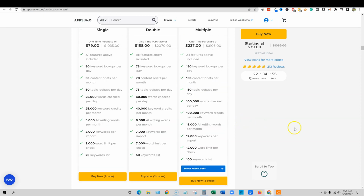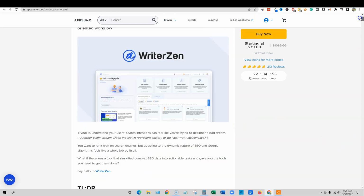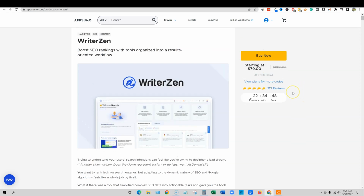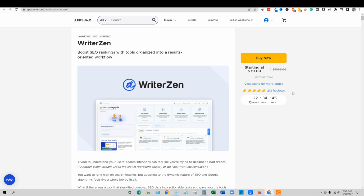And I use WriterZen for keyword research. It's a really good keyword research tool. One of the only ones out there that also does in-depth title analysis. So you can use this to optimize your content. They even have AI writing built in. That's not really what I like it for, and I think that there's better options out there for AI writers. But the keyword research function of this is worth getting it alone. Obviously, they have 213 reviews, almost 5 tacos. So go out and get WriterZen. It's only available for 22 hours at the time of recording this on May 30th.